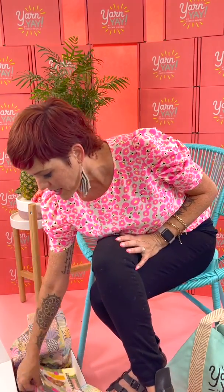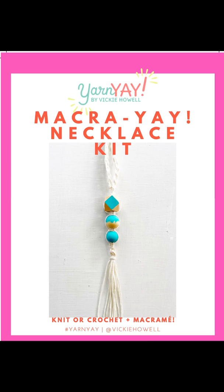We love kits. We love introducing different types of craft, especially if they're a fiber art craft, to our YarnYAYers. I have been crafting since I was old enough to hold a glue stick in my hands, so I'm always looking for different ways to express myself that way. So this time we have put together a kit for a macrame necklace. So this is our YarnYAY necklace, and it comes with a couple of different items and instructions.